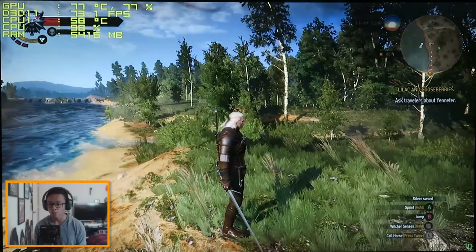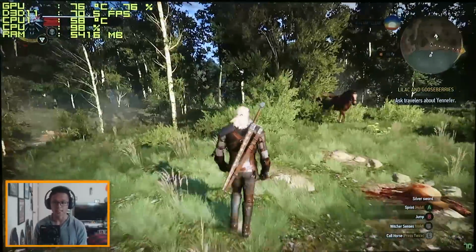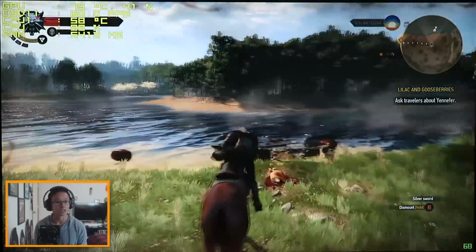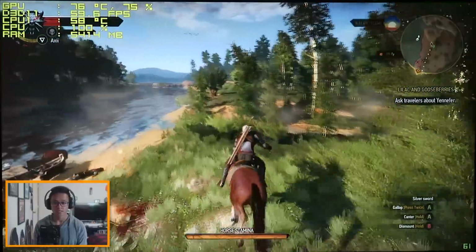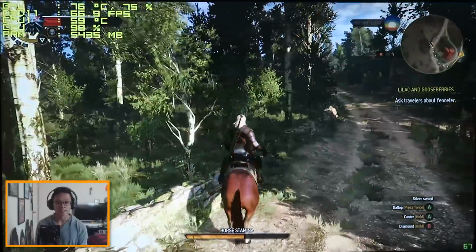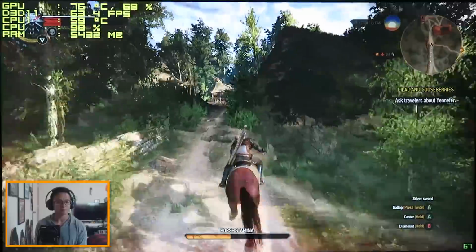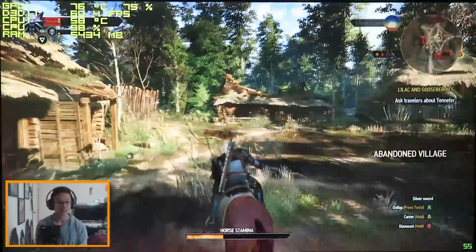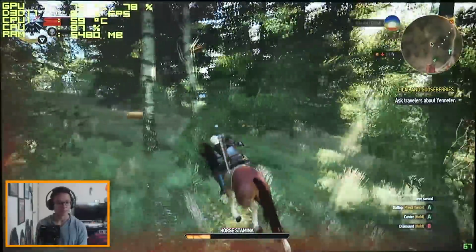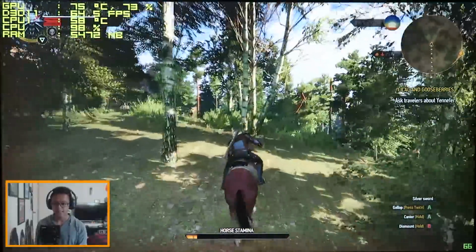Alright, let's go riding on the horse. This is something I usually don't do because I die too much. But kind of like in Grand Theft Auto, let's see if we can go fast enough where the scene changes cause the frames to drop. Alright, well, I'm going as fast as I can. And I'm running into walls, but it looks like there's not that much fluctuation with Witcher 3. Oh, there we go, we got some drop there, but that was only temporary. We're back up to mid 60s.